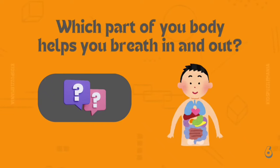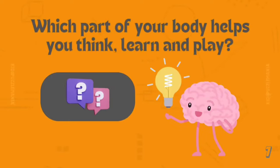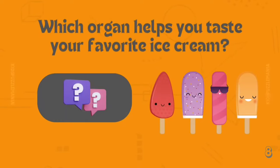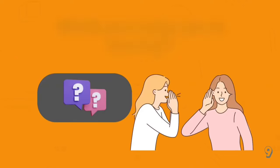Which part of your body helps you breathe in and out? Which part of your body helps you think, learn, and play? Brain. Which organ helps you taste your favorite ice cream? Tongue.